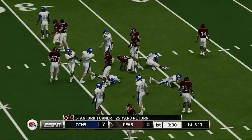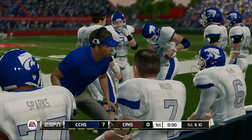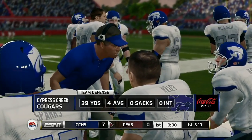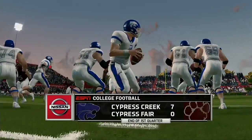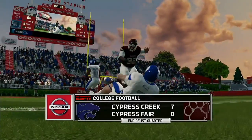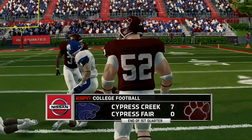Turner from the one, and down he goes at the 26. The Cougars are right where they want to be early in this one, partner. Well, this is what their coach talked about, getting off to a great start. The defense did their job, and it's nice to see the offense move the ball down the field and also get some points on the board. Not a lot of offense in quarter number one, but nonetheless, we've got a close game. 7-0, Cougars.